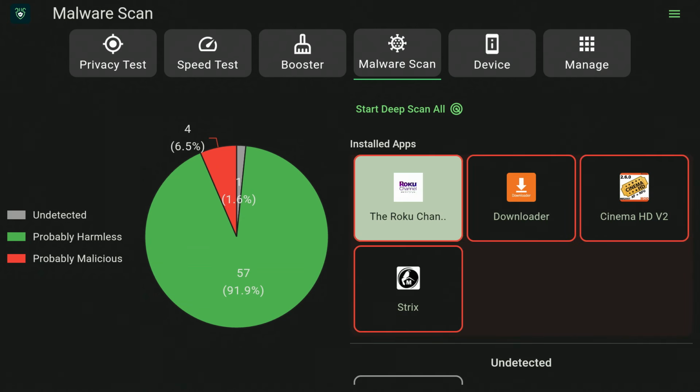At the very bottom, it says one is the Roku channel, which is very odd because that should be a trusted app that everyone uses. But I know they were breached recently, so it doesn't surprise me. So I'll go ahead and uninstall that.